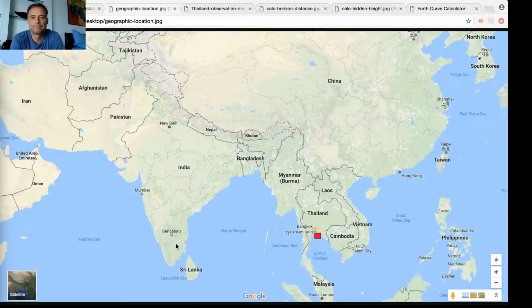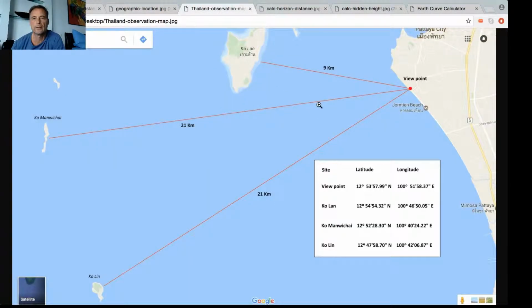Alright, so just to give you some geographical perspective on what part of the world I'm in. Here's Asia, and here's Thailand, and this little red square here is where I am, where the previous videos were taken. And if I zoom in on that area, this is where I am at the viewpoint here, and I'm looking out at the islands. Apologies about the mistakes I made about rights and lefts, and I think I even called Koh Lan Koh Lin a few times. So let's straighten that out right now.